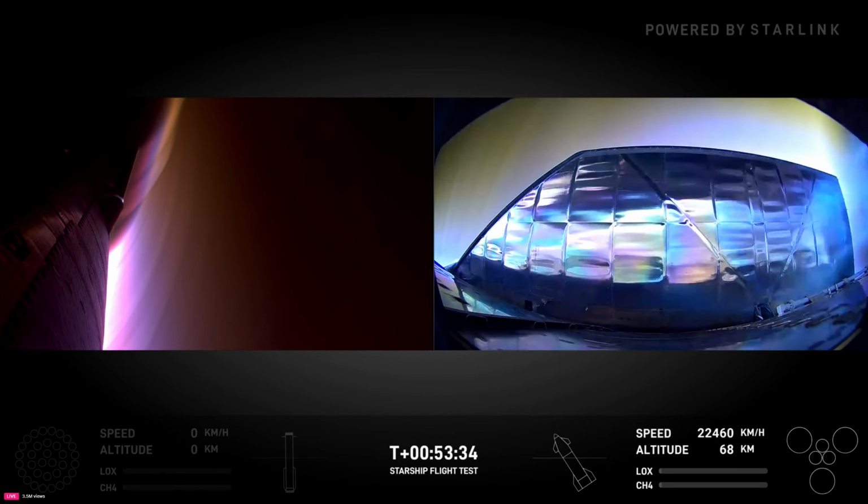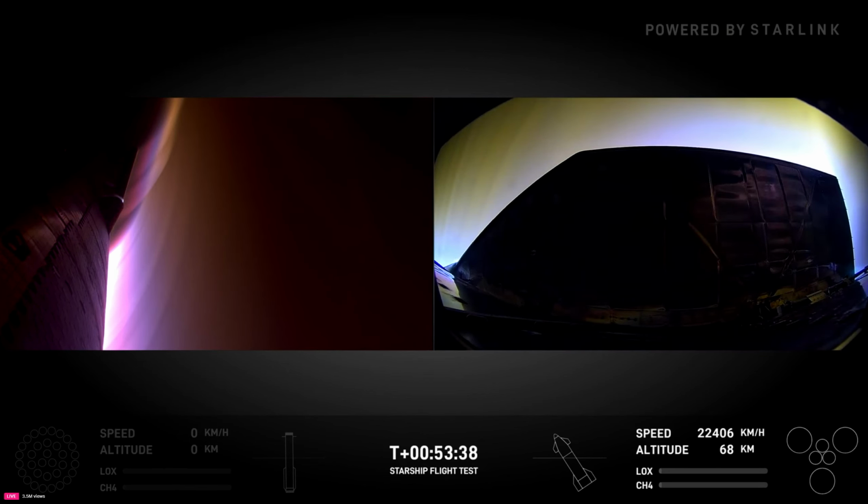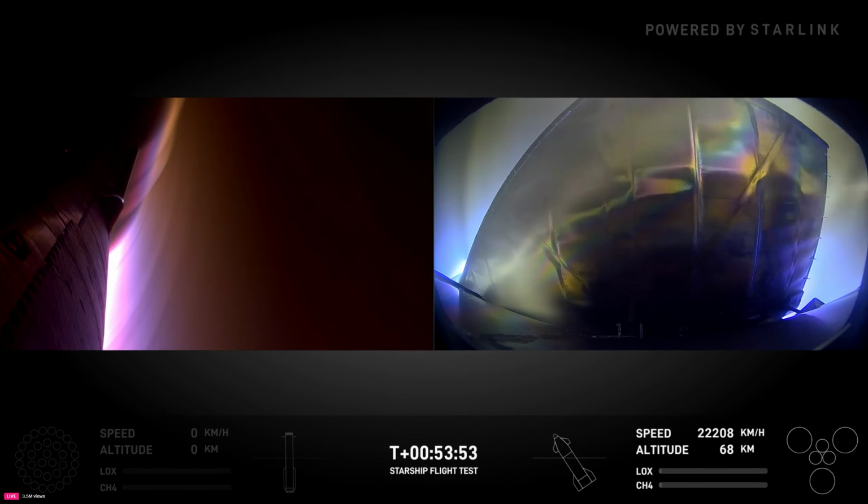I also want to point out on your right-hand screen, we've got a more encompassed view of the flap. As we watched in Flight 4, the hinge area was where we got a little bit of that burn through. This new camera view on the ship will help us visually see more of what's happening in that area. And again, we have improved our heating tiles, so hopefully we've protected the hinge a lot better this time.